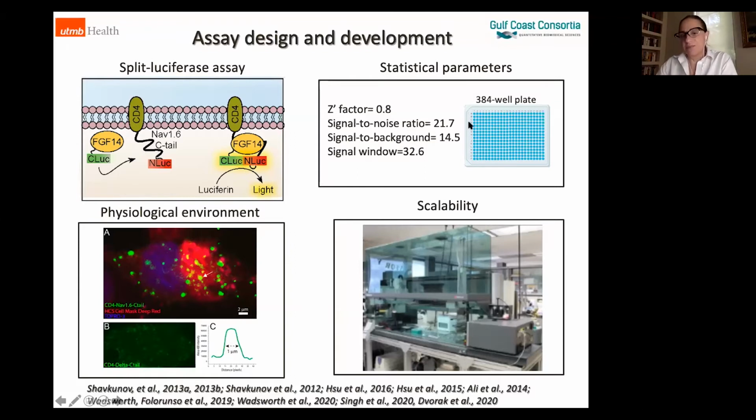even for a reduced primary assay. And something very important for us in terms of drug discovery were the statistical parameters. With the help of the high throughput screening core at the Texas Medical Center, we were able to achieve optimal statistical parameters for an in-cell assay, with a Z prime factor of 0.8 and really great signal to noise, signal to background, and signal window. All of these parameters were important to make sure that the assay was scalable and could be seamlessly integrated with other screening platforms that we have in the core.